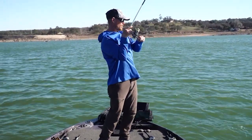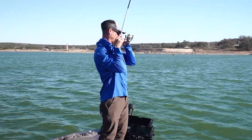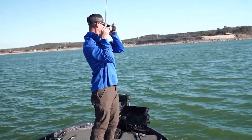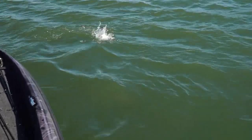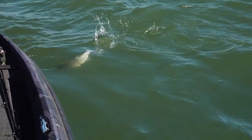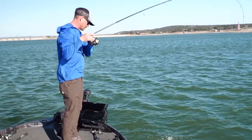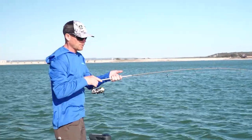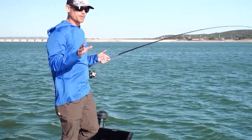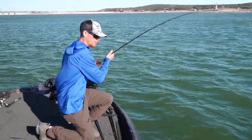Guys, today we're on Lake Buchanan here in South Central Texas, right outside of Austin. We're striper fishing and really looking for anything that'll bite. This time of year is a lot of fun. Using Active Target 2 has made catching fish like this a lot easier. Today we're gonna break that down for you, show you how to find them, what to look for, and hopefully you'll catch a really good one.